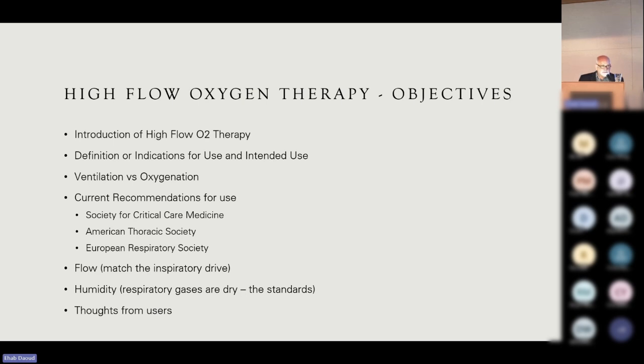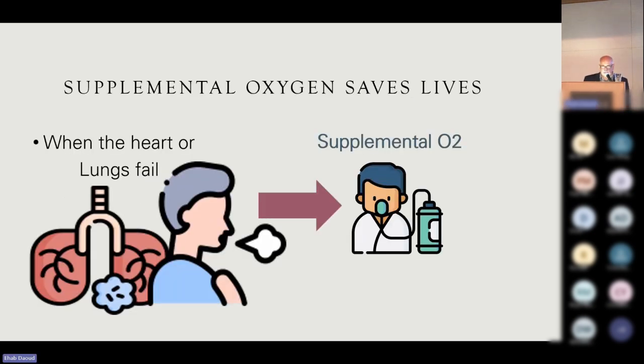I also am going to talk a little bit about humidity and then get some questions and answers from the team. So this is all basic stuff. I know everyone here understands that. There's no need really to go into detail here, but clearly supplemental oxygen saves lives.